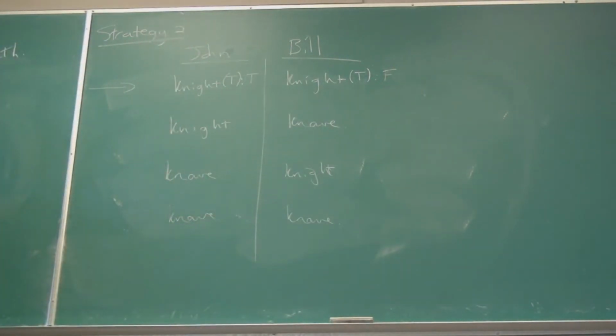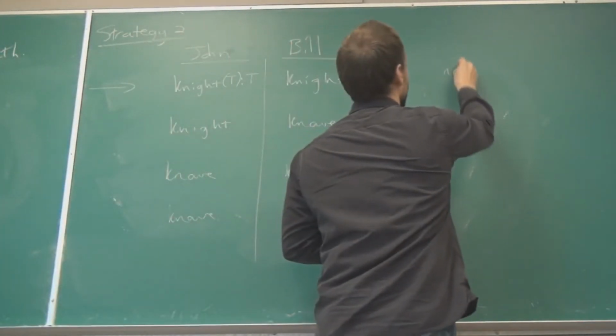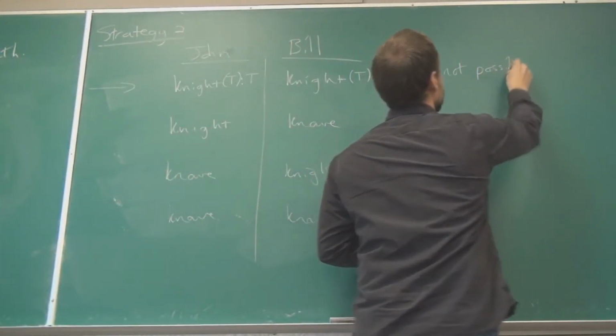Now yes, like he said, you could automatically throw some things out in this example, but not in others. And I want to have a strategy that I just always go through the motions. It's always the same. Not that you have to. You can take shortcuts if you see them, but you don't have to. So this is not possible.